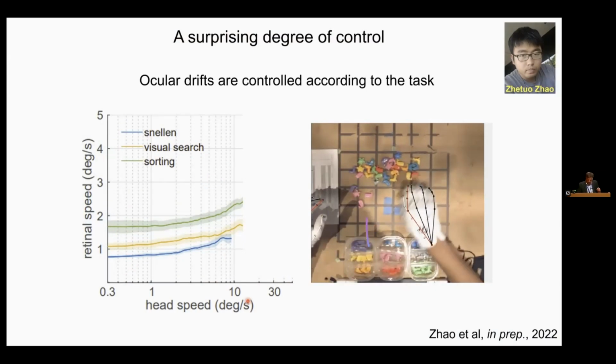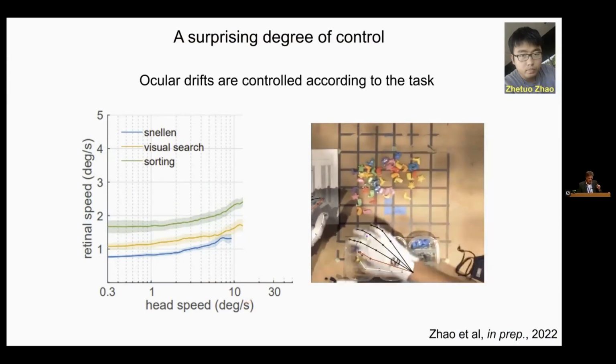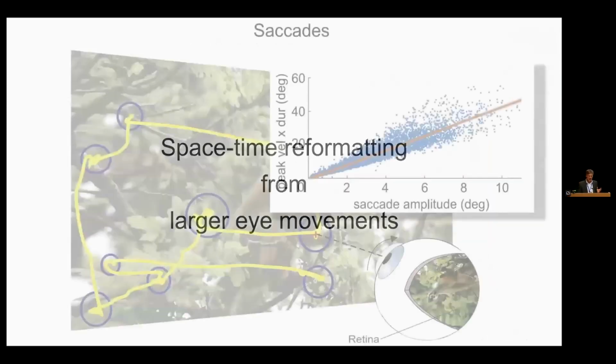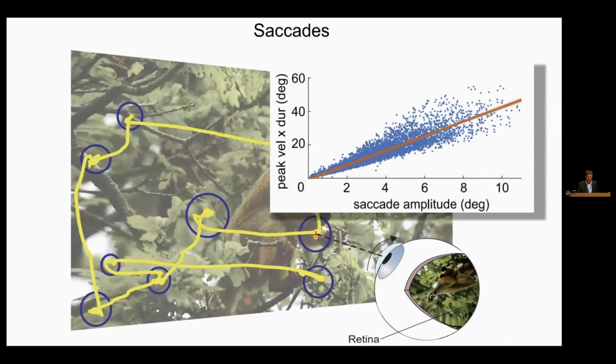Okay, enough about jitter or eye drift. Let's talk a little bit about larger eye movements, and in particular, saccades, right? That are the main movements that we perform all the time. Is this strategy of encoding spatial information in time a general strategy that applies also to other types of eye movements? Well, saccades will be the movements that provide the most prominent transients.